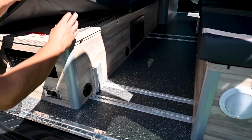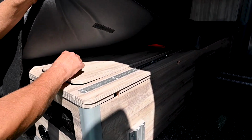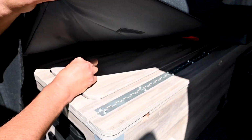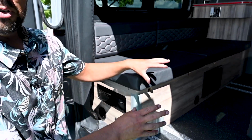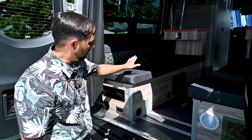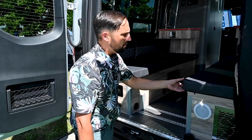You got about 3-inch foam cushions over here. These lift up. They got these red straps. You get to more storage here. It's got a swivel table that you could assemble in different spots in this van. So the legs are stored down here and the table's behind the driver's seat.